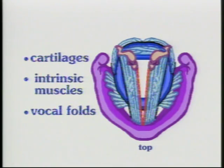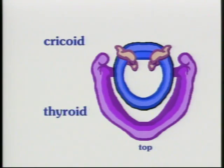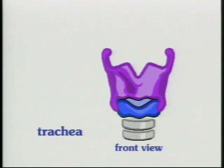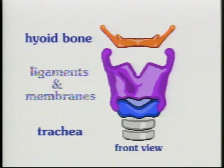We begin this story by examining the cartilages, which form the framework, the support of the larynx. These cartilages are the cricoid, the thyroid, and the pair of arytenoids. From the front view, we can see that this framework of cartilage sits on top of the trachea and is suspended from the hyoid bone by interconnecting ligaments and membranes. To keep you oriented, the hyoid bone is at the base of the tongue.